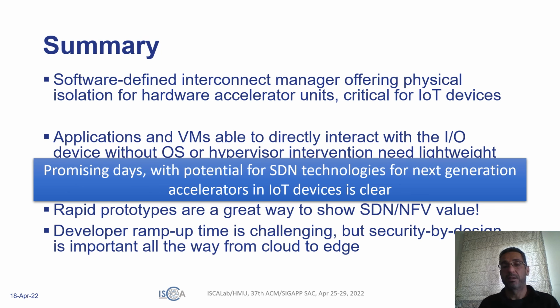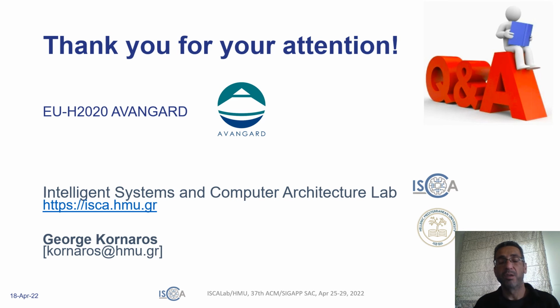And in this trend, it's very important to provide security by design in these complex systems on chip. So, thank you for your attention.